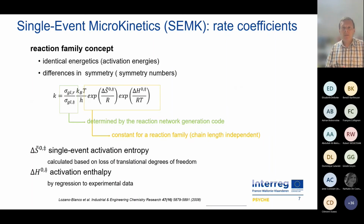The single event microkinetic model, how does it look like? How do we work with it? Well, the single event microkinetic model essentially makes use of the reaction family concept. Within the reaction scheme on the previous slide, you could see that the chain growth steps are in fact steps that are essentially the same for each and every carbon number that is considered. So whether a methylene insertion reaction occurs in a C1, C2, C3, C4 species, by employing the reaction family concept, we can assume that the energetics of those reactions are the same. And that will lead to equal activation energies for those reactions.